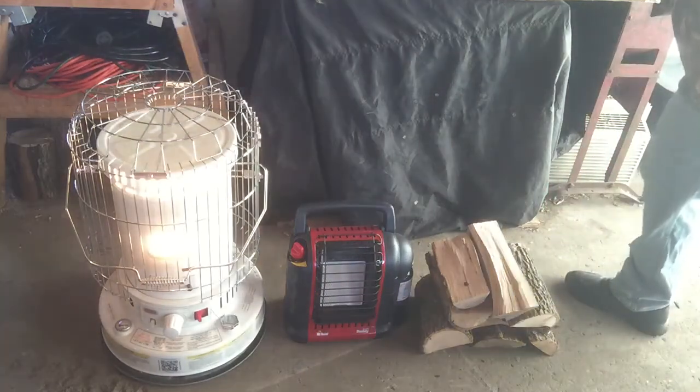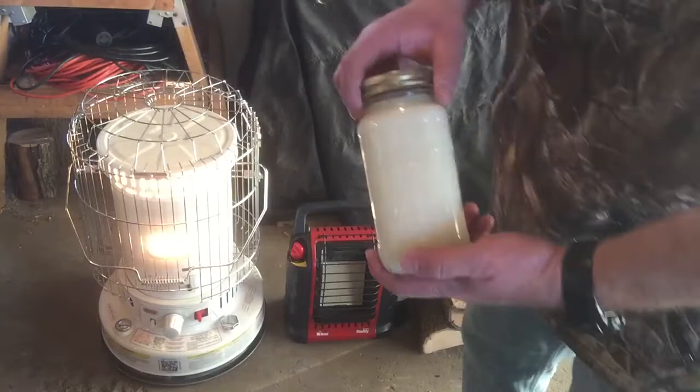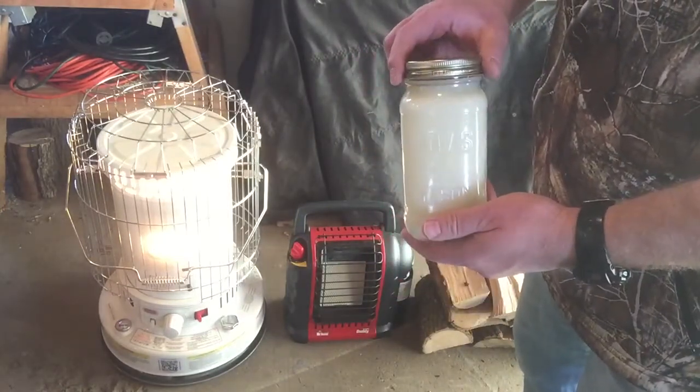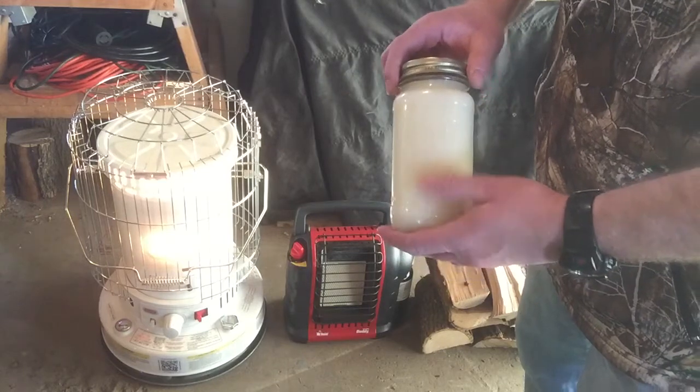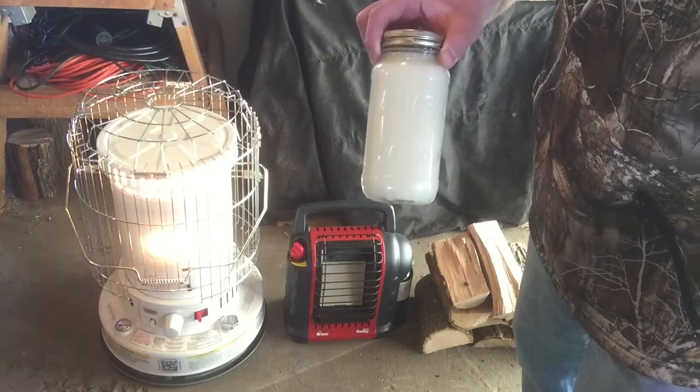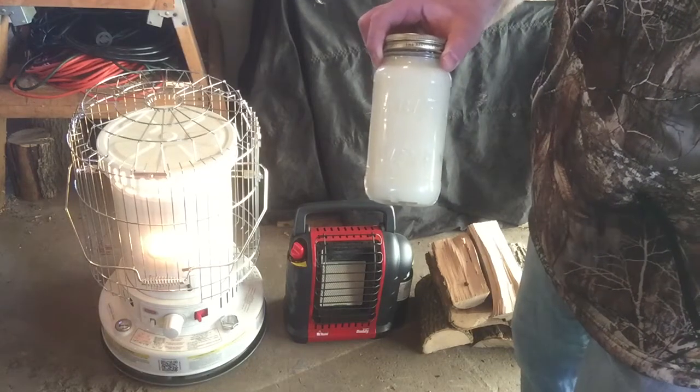One of the first things I added is some of my homemade Crisco candles. These can be lit for some extra warmth inside a vehicle, and you don't have to worry about the gas that, let's say, a propane heater would give off. So I'm adding a couple of these candles to each of my vehicles.